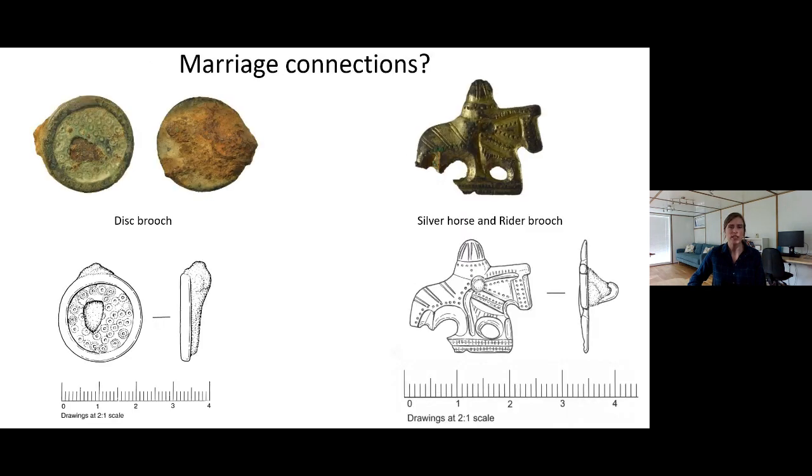A few of the early dress accessories may represent evidence for marriage connections arriving at Rendlesham worn by women. These include this disc brooch of a type found in burials in northern France, and this rare silver gilt horse and rider brooch with parallels in France and the Netherlands, dated to the middle and later 5th century.